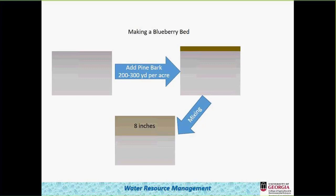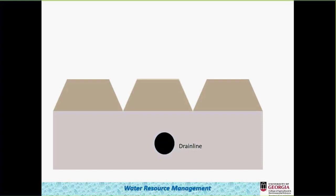They will go in and put 200 to 300 cubic yards of pine bark on top of this soil. They will then mix it in about 8 inches, so now they have this mixture of pine bark and gray soil on top. And again, these are some great drawings, so don't laugh too bad. Then they'll actually bed them up. One of the farmers I work with put in some new beds this year. They're about 3.5 to 4 foot tall. Some of them have ridges, some of them are points.